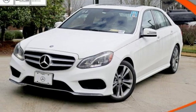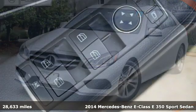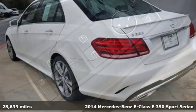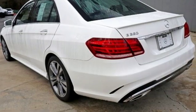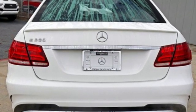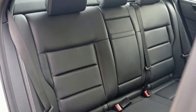Here's a certified 2014 Mercedes-Benz E-Class. E equals innovation into style. However, the formula for sporty luxury in this E-Class is anything but formulaic. The design is chiseled and confident. The cabin is elegant and sporty. The performance adds up to an unforgettable drive.